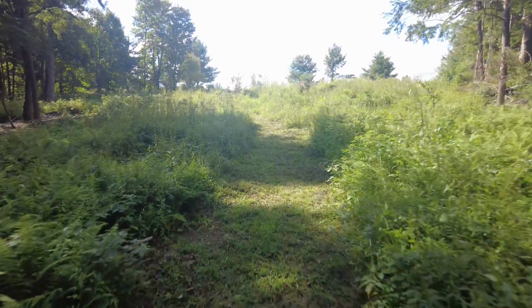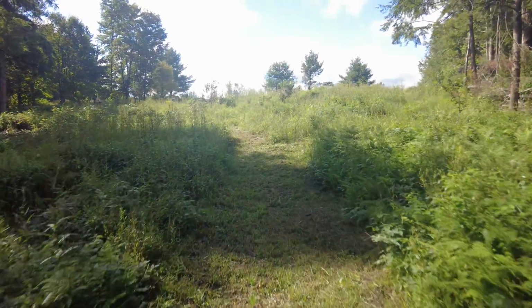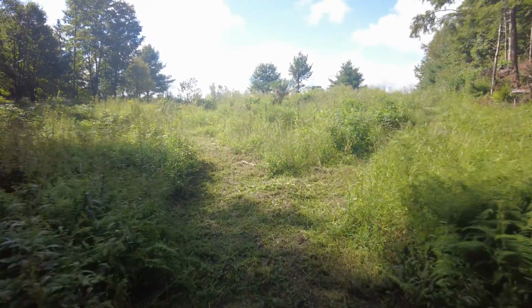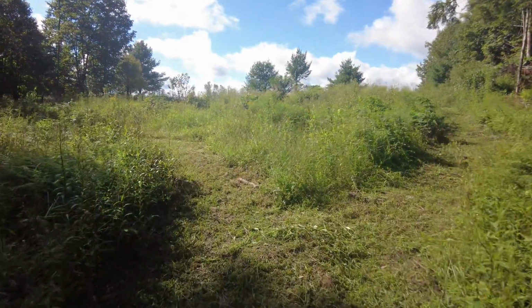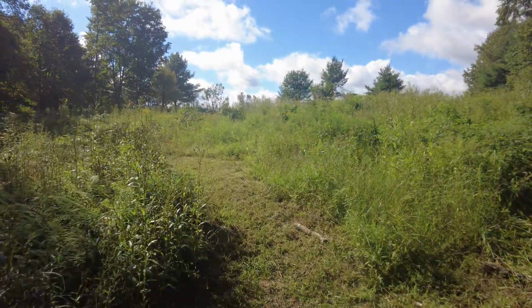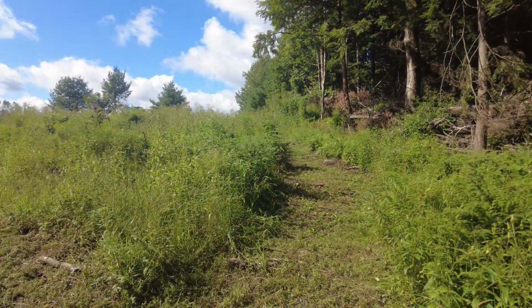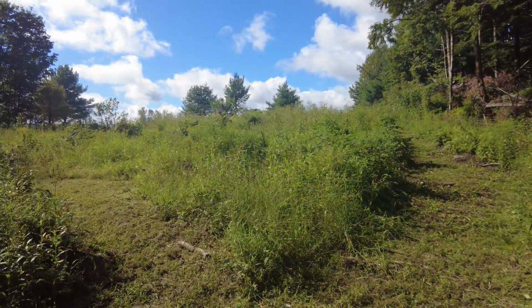And I'm also slowly converting as much of this as I can to clover and other items that livestock and wildlife would enjoy. So the clover is a good thing for deer in general. So I'm hoping to draw some deer in here for hunting season.